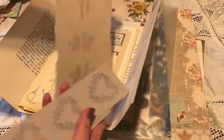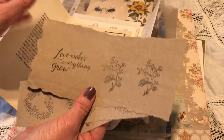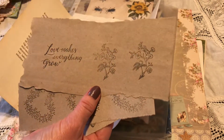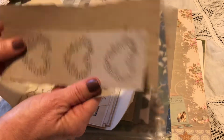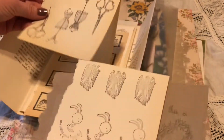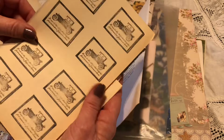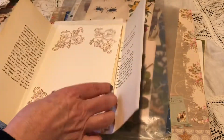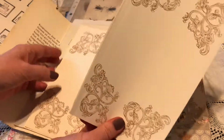Thank you for those. And that's the same paper that she used in those small booklets, I think. Really great, this paper. And all sorts of stamps, so I can cut these and use them in my projects. And here, some swivels.